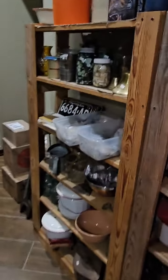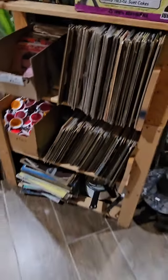Modern kids books. We got tons of Dr. Seuss. We got a couple little shelves of miscellaneous antiques and stuff. We got a few records. All right.